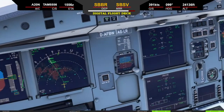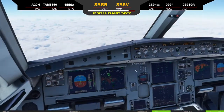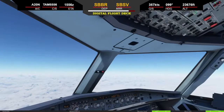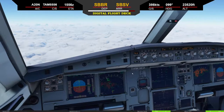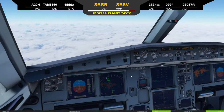Let's see what the outside air temperature is doing. It's plus 5 already, so anti-ice is not going to be an issue. By the time we get down to the clouds, it'll be plus 10 or more. Well, so there's 23,000, so get the portable devices being put away. And once we get down to about 18,000, we'll get the seatbelt signs on. We are going to have to slow down as well. We're going to get her down to 250 by 10,000.